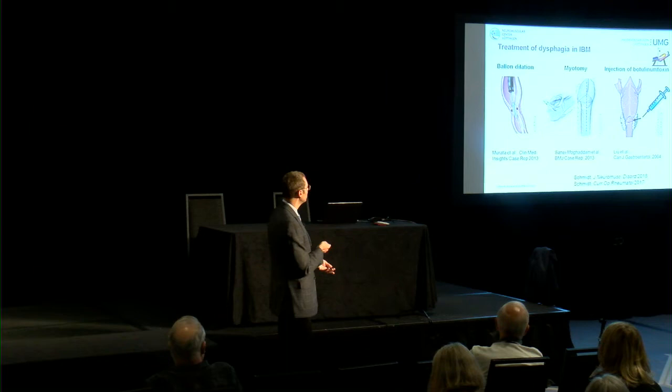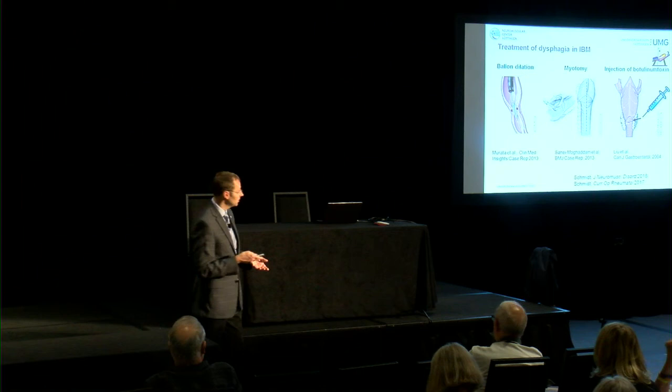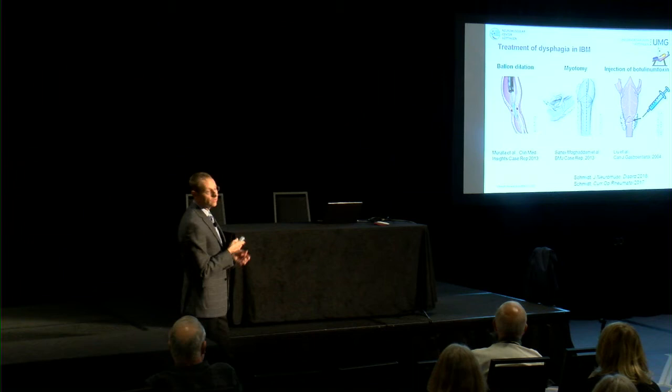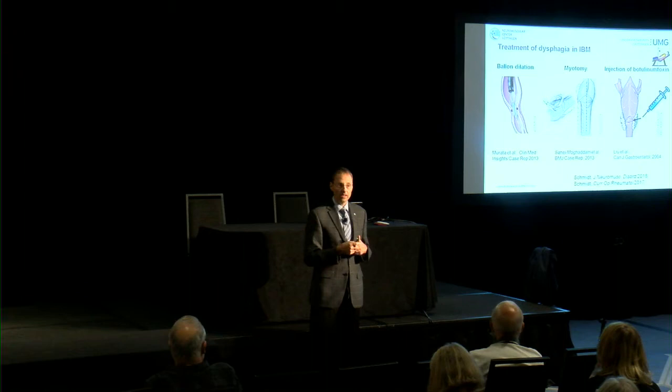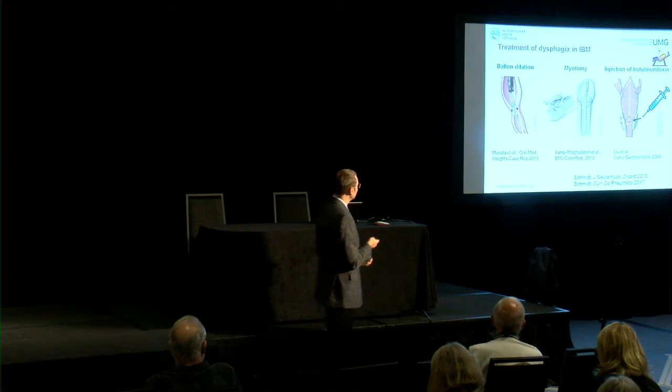A very efficient method is a myotomy. This means a surgical procedure under general anesthesia. It's a major surgery, which can only be done in specialized centers. And this is done in several centers in the Netherlands, for example, and in the UK. And many patients have responded to it very well. The point is that it is irreversible, and you may have side effects. So this is something to think about very carefully.